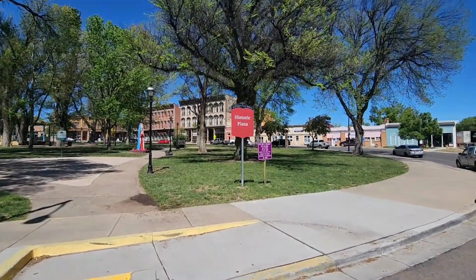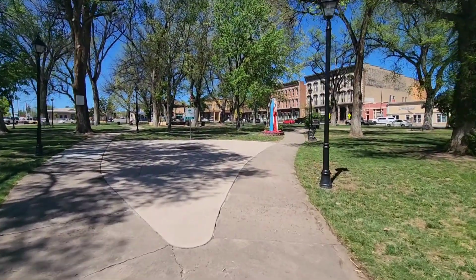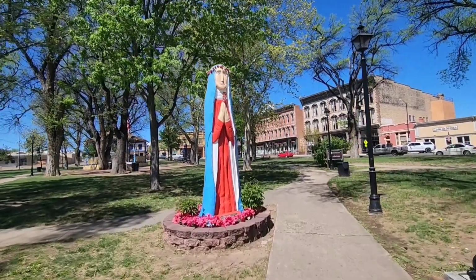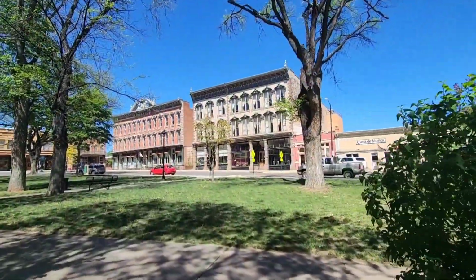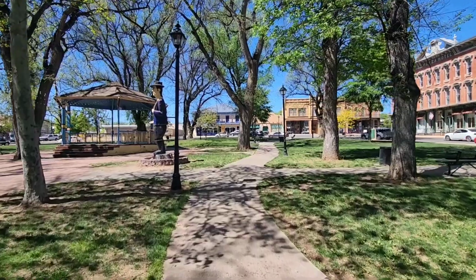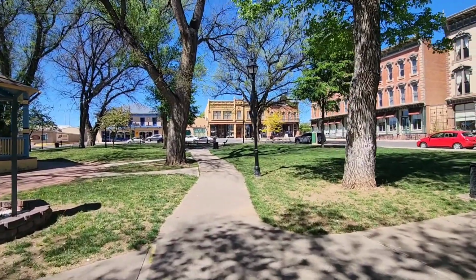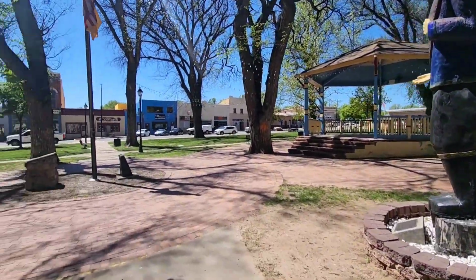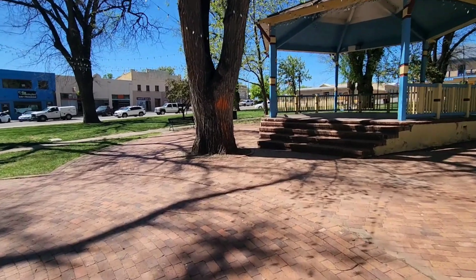All right, we made it to the historic Plaza. Where are all the people? They're working. Famous movie from quite a few years ago was filmed here. Probably a lot more than just that one, but No Country for Old Men, I think was the name of it. It's funny how these places will kind of advertise that a film was made somewhere, even though it was like many years ago.